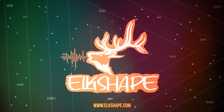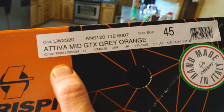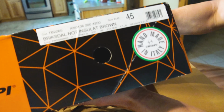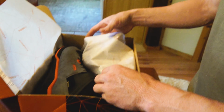My body's doing fine. Wyoming GTX, Tiva Mid GTX. Let's see, I like these right here. Crystal. I'm really excited for these.